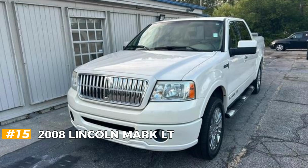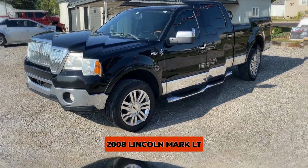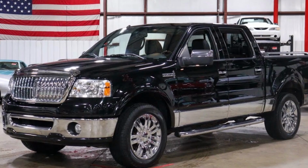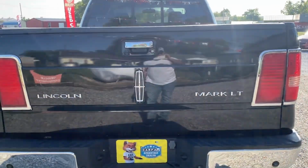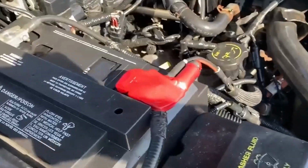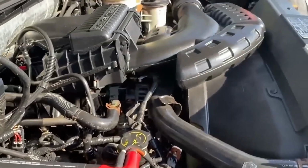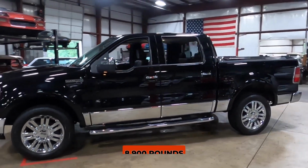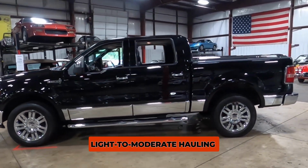Number 15, the 2008 Lincoln Mark LT. At number 15, meet the 2008 Lincoln Mark LT, a pickup that brings luxury and performance together. Not the most famous pickup on the road, but it certainly has a dedicated following among those who appreciate style with substance. Sharing many parts with the Ford F-150, it boasts a 5.4-litre V8 engine, pushing out 300 horsepower and 365 pound-feet of torque. Towing up to 8,900 pounds, it's built for light to moderate hauling with ease.